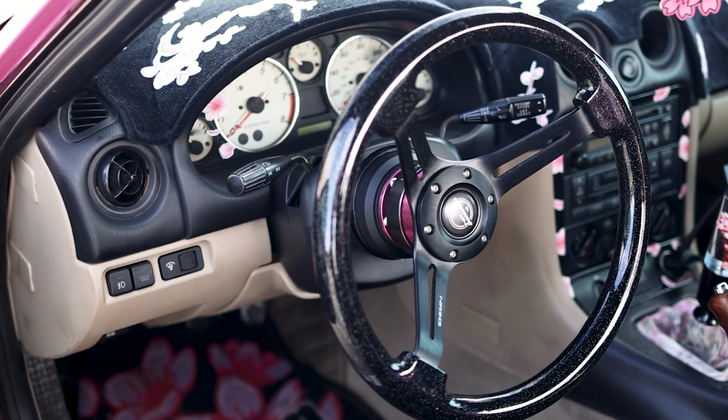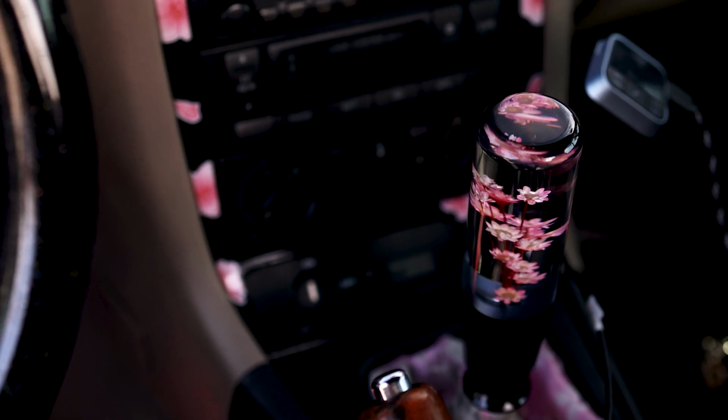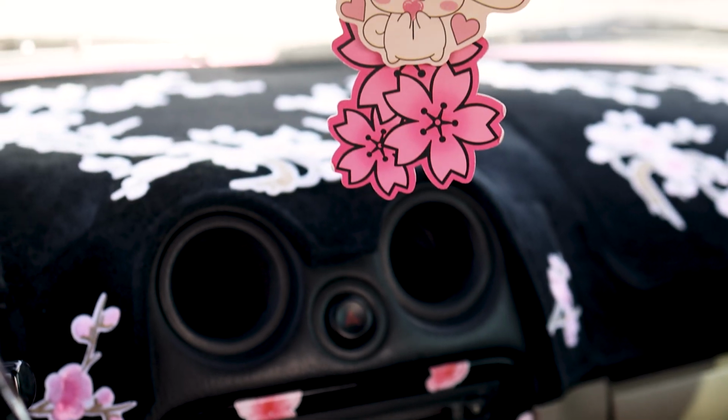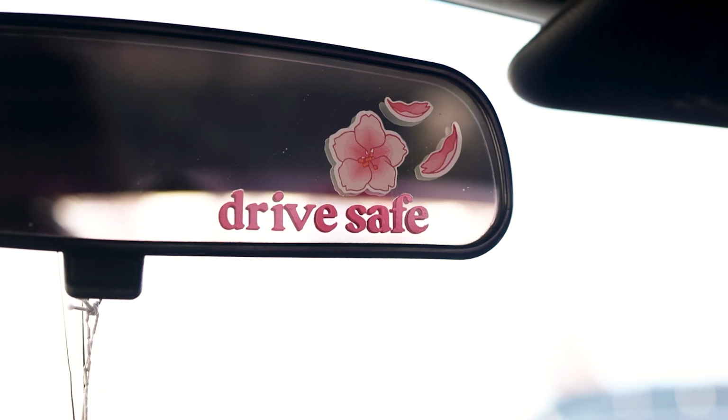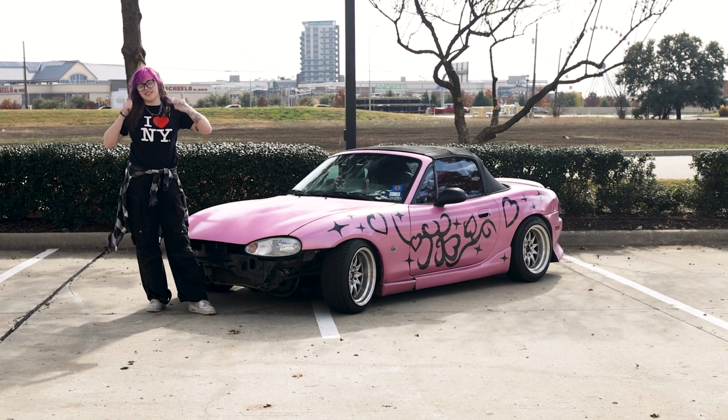And then on the interior, I have a quick release. I'm slowly converting it to black from the original stock tan. I have a custom dash mat and some other custom goodies in there as well. And that's about it. I love this car and it's a work in progress, but we're doing it.